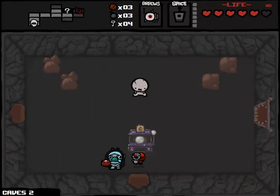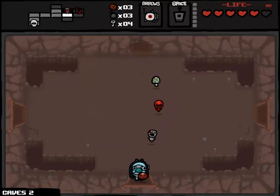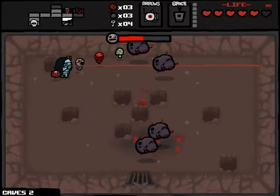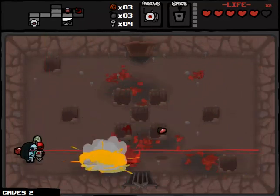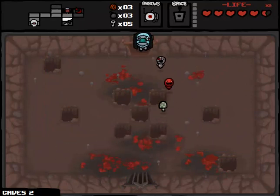We have a fortune teller, which I do not want to go to. I will probably go to the curse room just because there's the potential for some sweet items in there. There's also the potential for us to get, like, double spiders or something, but, you know, you take the good with the bad in life. That's my secret. We got a key, we've got a mob trap room which we cannot go to.